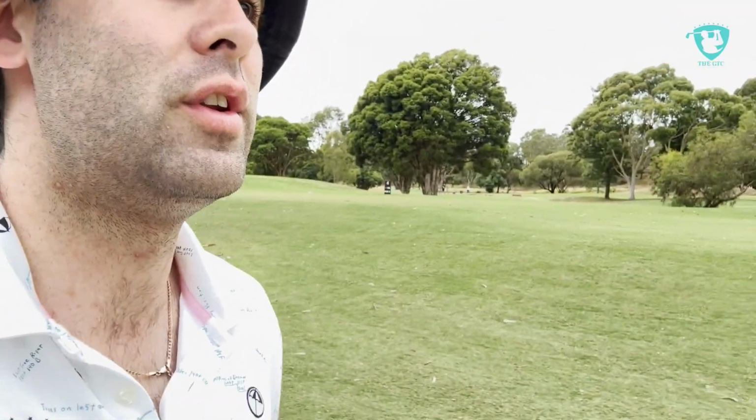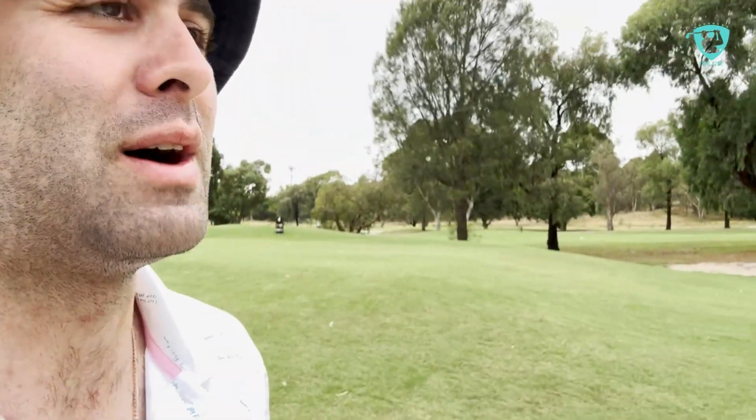Teed off on the 4th, nice little par 3. I've put mine within 6 feet. We'll go and check it. It's probably a little bit longer. Steve's chunked it. He's got a tough up and down coming up.